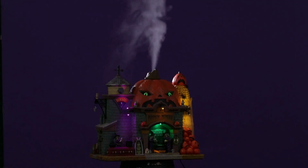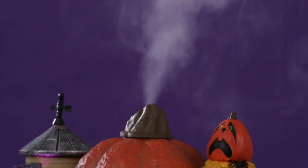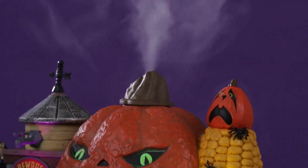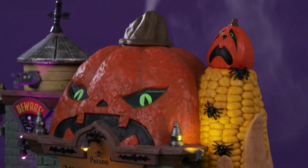Let's see, what else do we have? We have the Poison Pumpkin Potpourri, I think how you pronounce it. This is one of the ones that has the smoke coming out of the chimney, which they only ever did for Christmas. However, for Halloween of last year, they did the Skull Cave Quarry, which had smoke coming out of the quarry, and the Isle of Creepy Jacks, which had smoke coming out of the pumpkin's mouth.